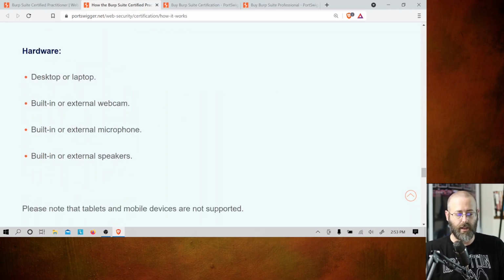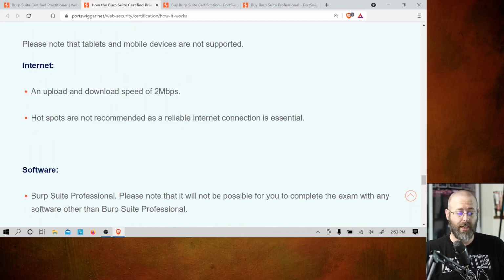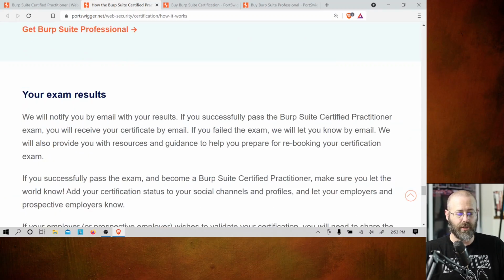Your hardware can be desktop or laptop. Needs a built-in or external webcam, a built-in or external microphone, and built-in or external speakers. So that's probably for the proctoring. Please note that tablets and mobile devices are not supported. Good to know. Have a decent internet connection, because you're working on the internet, and it needs to be proctored, so there you go. 2 megabits up and down is suggested. Hotspots are not. Software, Burp Suite Pro, we figured that out already.